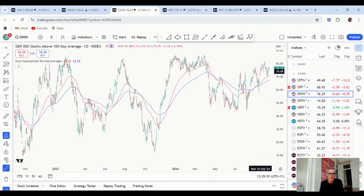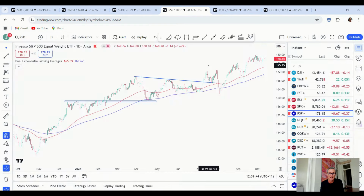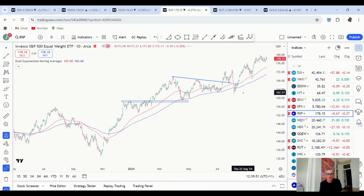And another interesting way in which we can see this playing out is when we look at the equal weight S&P 500. So while NVIDIA has a big influence on the S&P 500, it's only 1/500th when you look at it on an equal weighted basis.